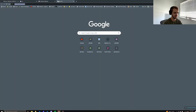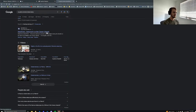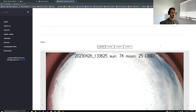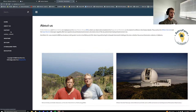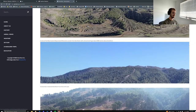La Palma, they're more pro-oriented. What is their name? Astrofarm? Astrofarm La Palma, a hosting site. Is it clear there right now? Huh, I guess it's not even dark there yet. That's weird. Let's see. I want to see their infrastructure. They don't even have any photos.